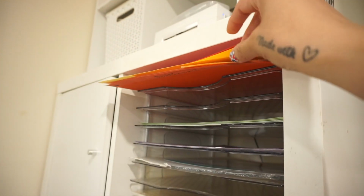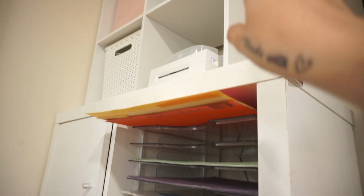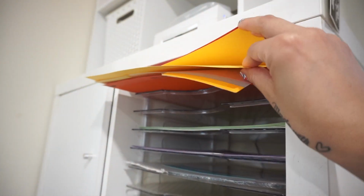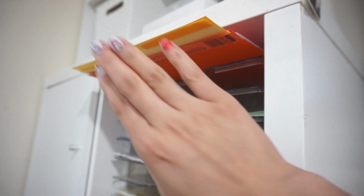I do have 12 by 12 paper. I usually use the 8.5 by 11 for my paper letters, but I only have 2 left, so I cannot make any mistakes. Wish me luck.